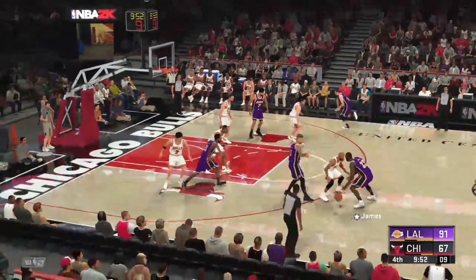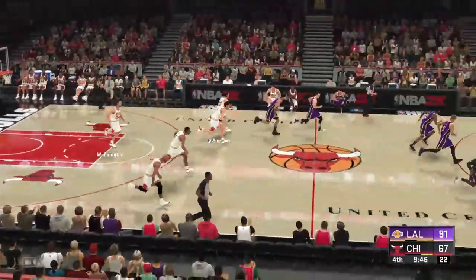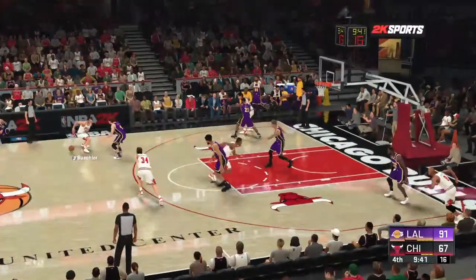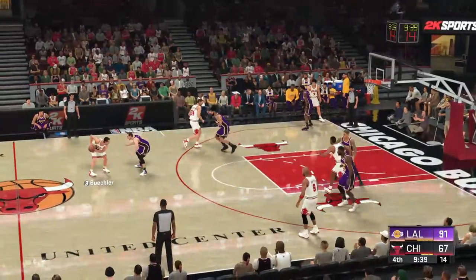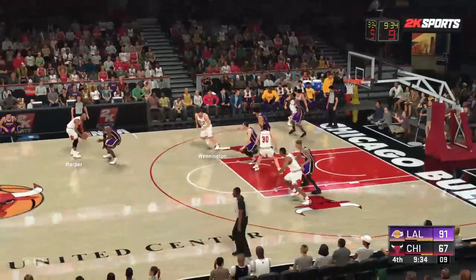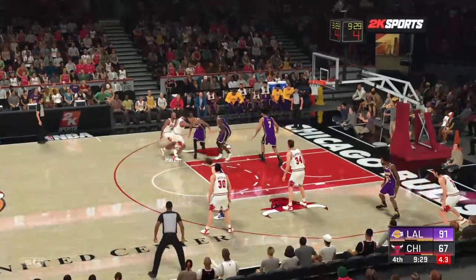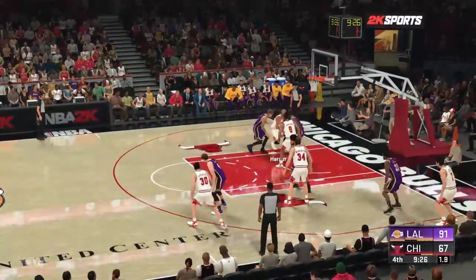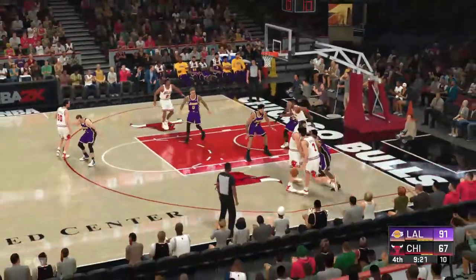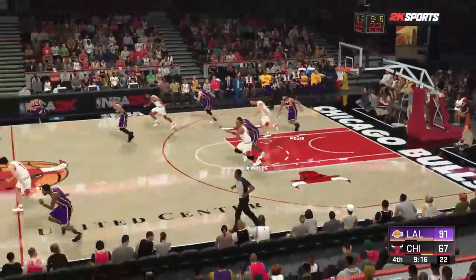Kuzma passes to LeBron. Lets the 3 fly. Rebound by the Bulls. Rare you'll see him miss such an open look. We're in the fourth quarter here, just under 2.5 minutes gone. Kicks to Harper. Shot clock at 6. Pass to Kukoc. Over Smith. And he overshot that one, missing.